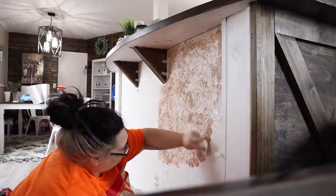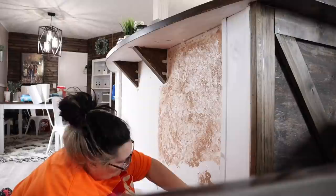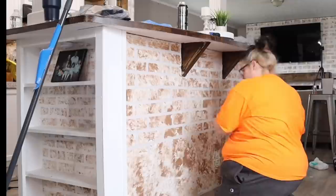And then you wait until it's semi-dry. You peel off the tape. You always want to wait for it to be semi-dry, not completely dry, because it is a pain in the rear end to take off the tape. Trust you me, I know it's a pain in the rear end to take off the tape while it's dry. So you want to wait till, see how it's kind of floppy in my hands right there?